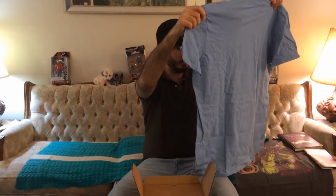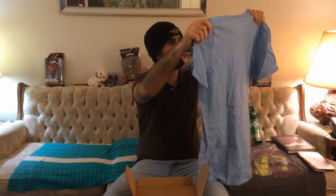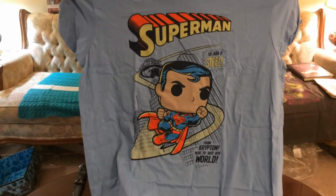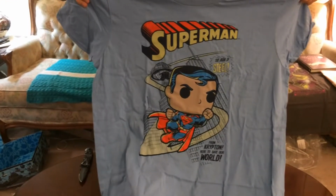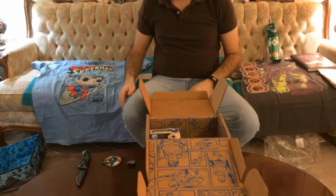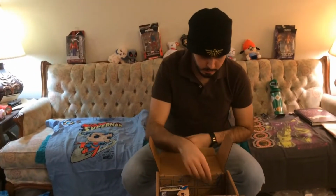Superman, the Man of Steel, from Krypton, here to save our world. Is it large or extra large? It's just right, large. But yeah, no, that looks like extra large. Or extra, extra large. Yeah, that's pretty big. That's a boat there, buddy. I guess not really a boat. I guess it'd be more of a sail, would be the more proper term, because it's cloth, right? Shazam.